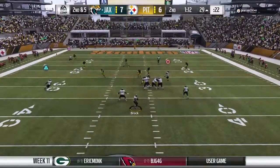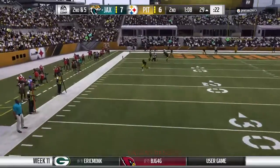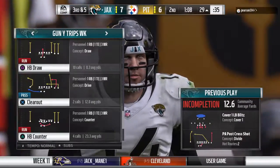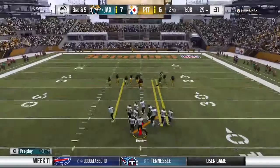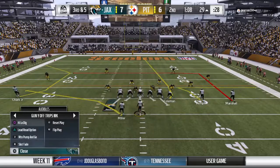Back to throw. Brock. And he's just going to get rid of this thing. To no one here. He throws it away. And now it's 3rd and 5 following the incomplete pass.